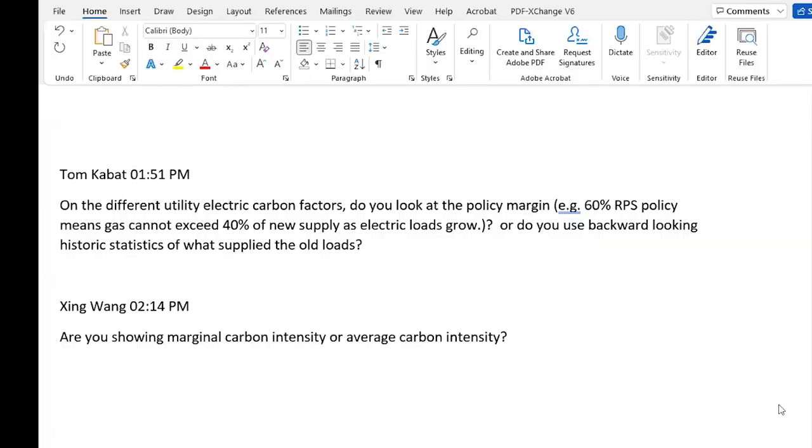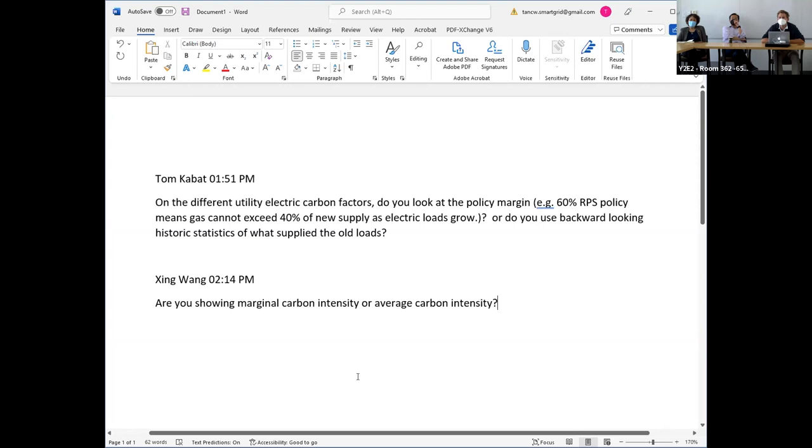The different utility electric carbon factors, do you look at the policy margin, for example a 60% RPS policy means gas cannot exceed 40% of new supply as electric loads grow, or do you use backwards-looking historic supply for the old loads? I'm not looking at decisions here. I'm just looking at historical data, what happened on the grid. So this is really just measuring what happened.